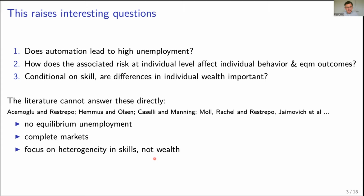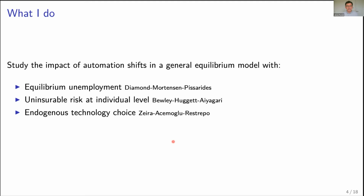And so what I do in this paper is I study the impact of automation shifts in a general equilibrium model that has these components that will allow me to shed some light on these questions. So I use a framework where there's equilibrium unemployment, there's uninsurable risk at the individual level, and endogenous technology choice, whereby the firms decide whether to automate the production lines or not.